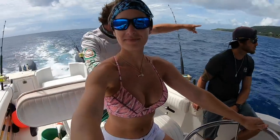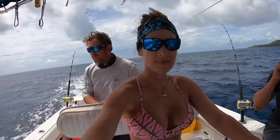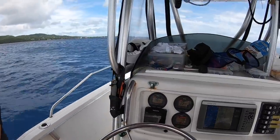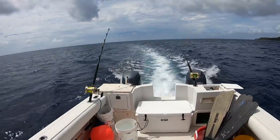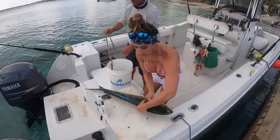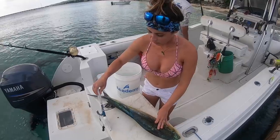Boys running like right over here, right in that little. Ooh, that reminds me. Hello. Yeah, you haven't really been on this side. I'm gonna take you over. Yeah. We'll troll over to Sandy Point. Hello? Okay, cool. You there? Off the day with just this one mahi, but we're trying for swordfish.